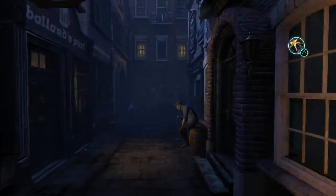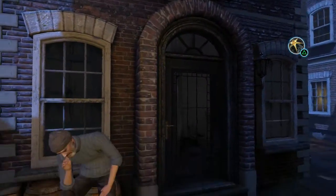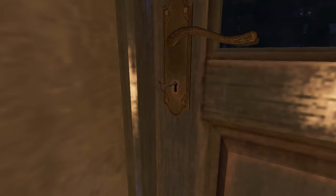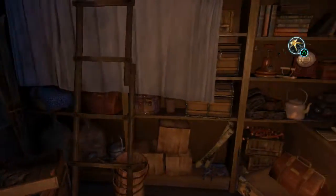That's not right. No, Ballard's pinned. That's way cooler than a freaking pawn shop. Butler's pawn shop. Here we are. That's the key we found. Butler's key matches the lock perfectly. Okay then.